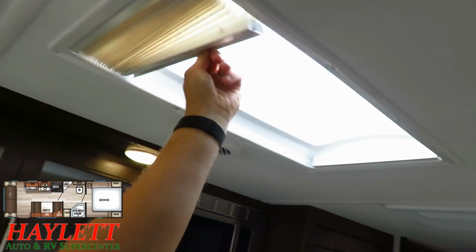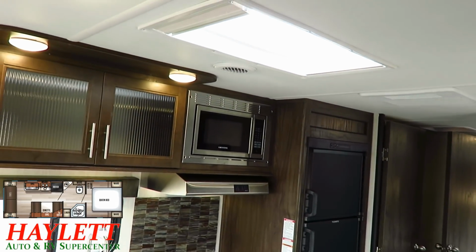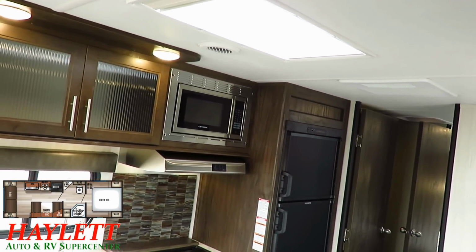Now, we've peeked at the skylight a few times, but I do want to point out the fact that it does have a shade here, kind of like you have your night privacy shades on all your windows. If you're trying to not just have privacy, but if you're trying to keep the RV cooler and you want to keep the sun out of it, you pull those shades and guys, it'll make a dramatic difference.